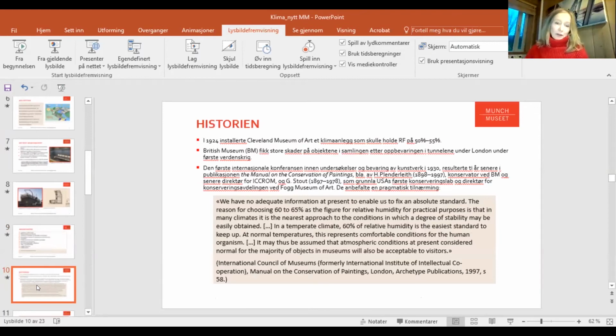Så for de av oss som ikke er konservatorer, tenkte jeg at jeg skulle bare kort gå gjennom historien som viser opphavet til det man kanskje kan kalle i dag en slags norm for hvilke klimaverdier vi har i museene i dag. Og hvorfor denne normen har blitt anvendt av så mange samlinger og museer over så lang tid. Denne historien kan kanskje gi en forklaring på hvorfor den har blitt stående så lenge med så relativt restriktive klimaverdier.